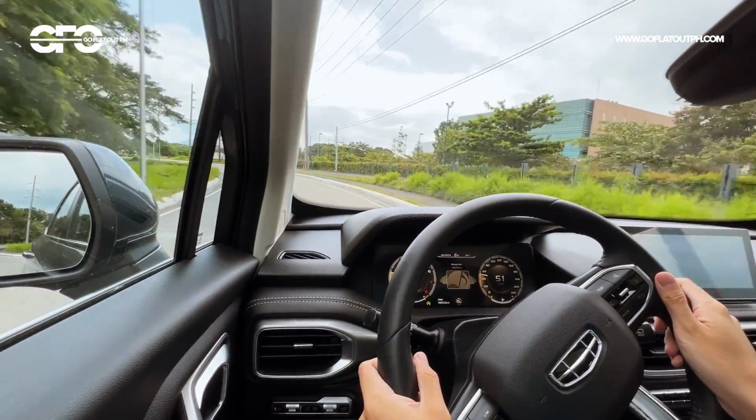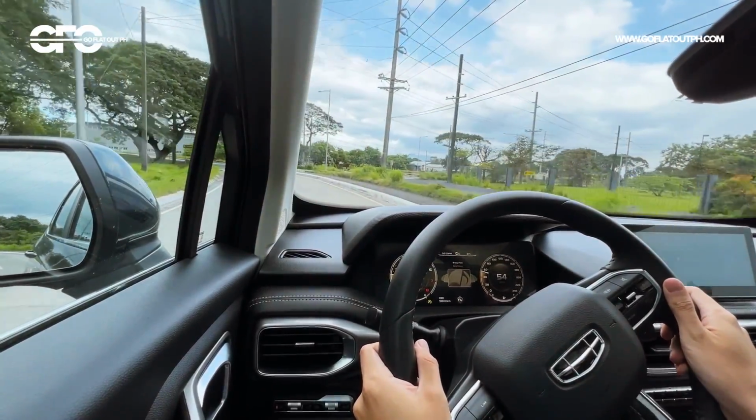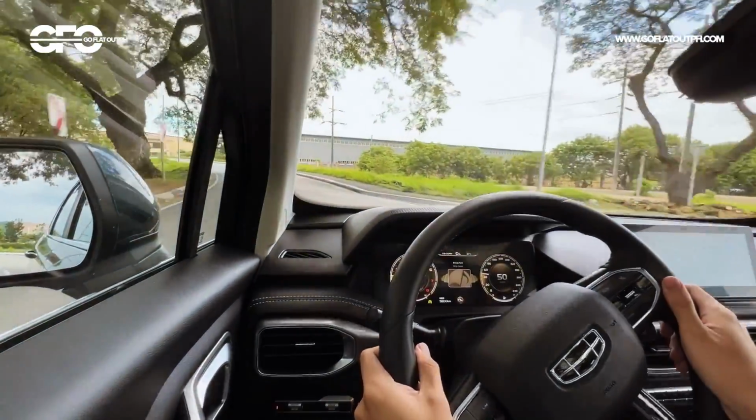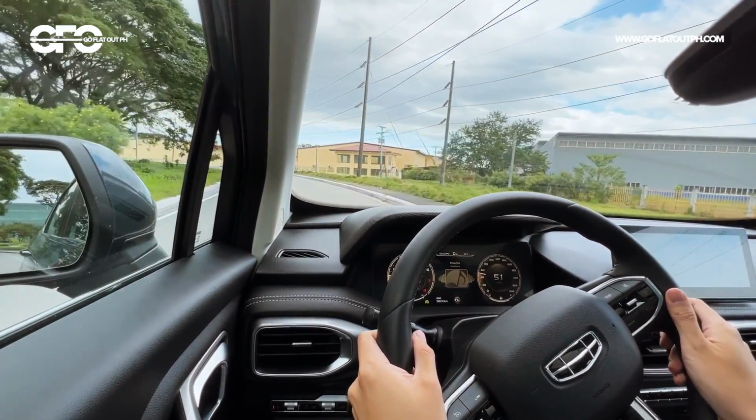And because this is competing against something like a Toyota Innova, comparisons to that car will be pretty much inevitable. So bear with me, I'm gonna be mentioning that car quite a number of times dito sa review na ito.